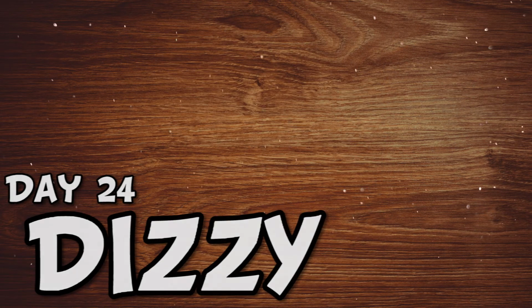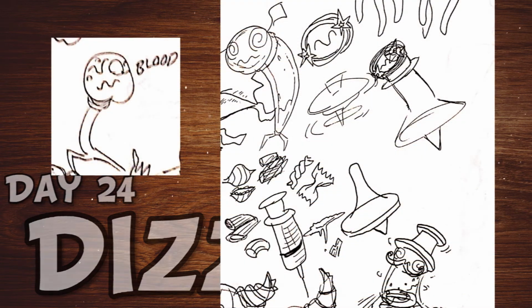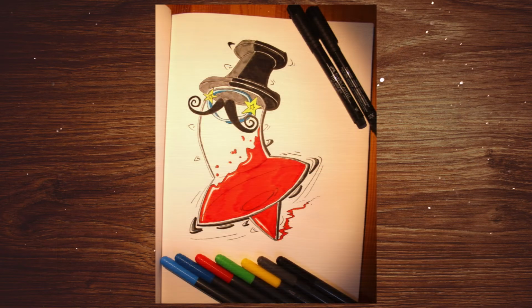My initial ideas for this were like a syringe Pokemon, but with no blood in its head, you know, like when you stand up and all the blood rushes out of your head, you get dizzy. And a spinning top, because, you know, they spin dizzy. What I actually ended up making was a spinning top syringe gentleman.